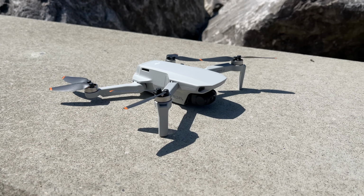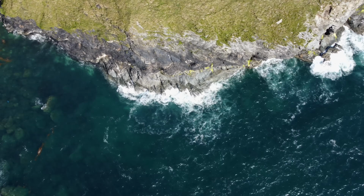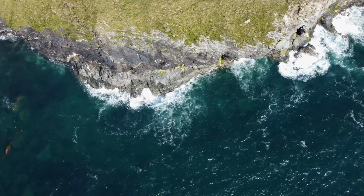But it does beg a question, if you have a Mini 2 already, do you need that Mini 3? So it comes down to, for me, this is a fantastic B drone. This will be the second drone I take with me the majority of the time. This allows me to get shots, just put it in my pocket and always have a quick, easy to use drone with me at my fingertips. Maybe in locations I don't want the bigger drone, maybe I just want something and not take a big bag with me. This is perfect.